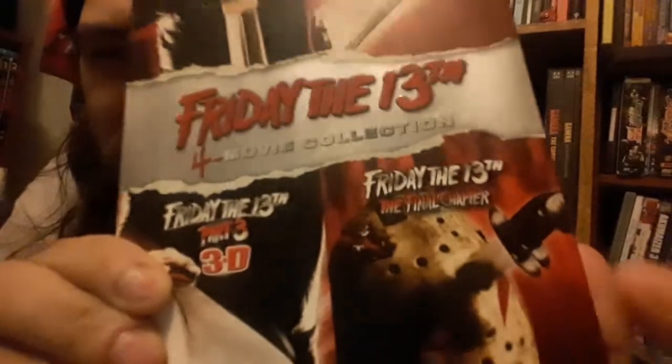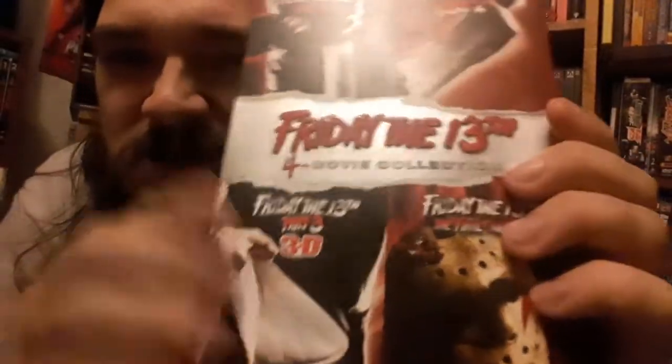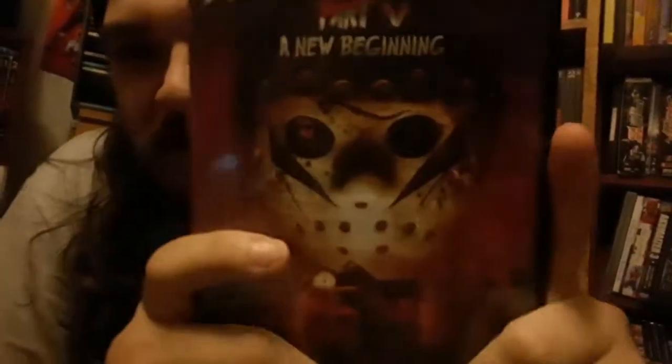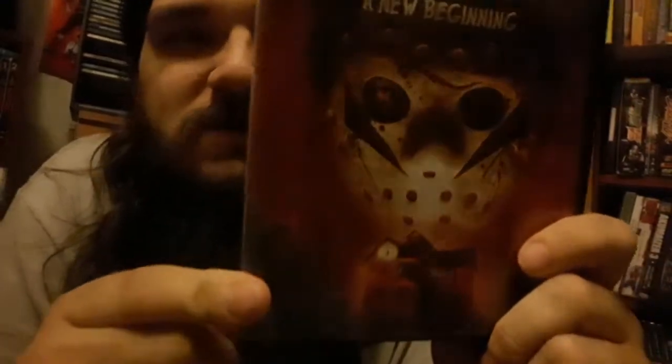There's the deluxe edition 4-pack. And these deluxe editions were really weird because they had consistently the wrong Jason mask. They had the mask from part 5 with the little arrows under the eyes. So that's strange. I don't know why they all did that. Part 5, though, I guess had the right mask. There's a weird thing, though. That house at the bottom, I don't think that's the right house from the movie.